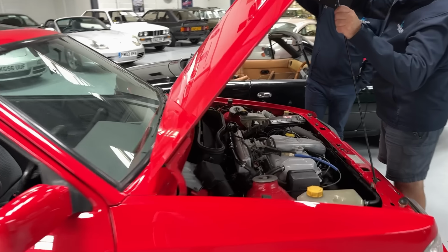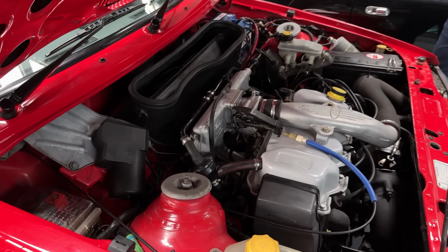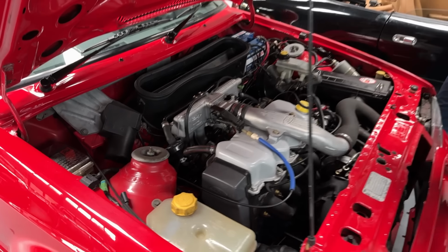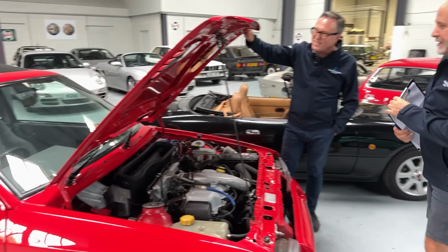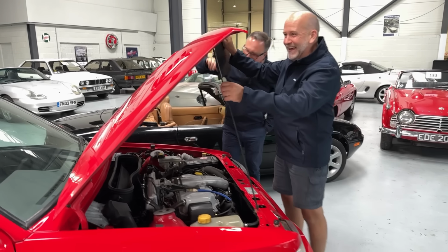The vendors told us that this car's had a full engine rebuild. By the looks of it, that is a very clean engine bay. He's even gone to the trouble of fitting some mirrors in the bonnet as well, so you can look at it while you admire yourself at the same time. Do your hair.